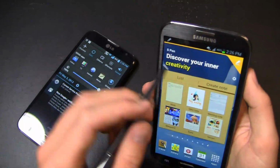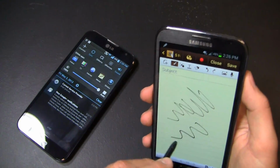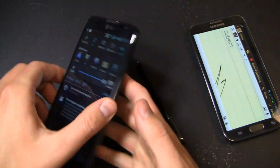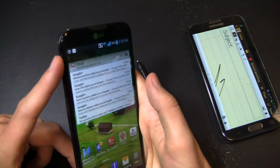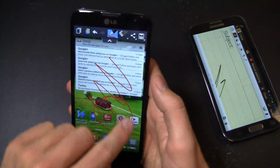But note as well, the S Pen is a nice function on this device. Great for taking notes in class, and the quad-core Exynos processor works pretty well on the Galaxy Note 2. Then over here you get some very similar productivity stuff as well. This shortcut button by default out of the box, you click it, it takes a screenshot, and you can draw on the screen and make it your own.